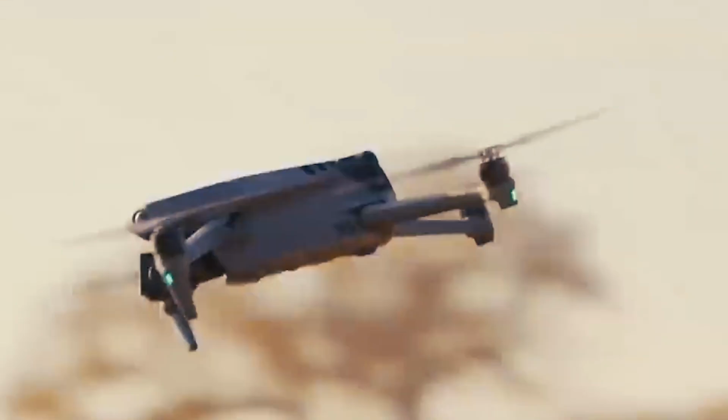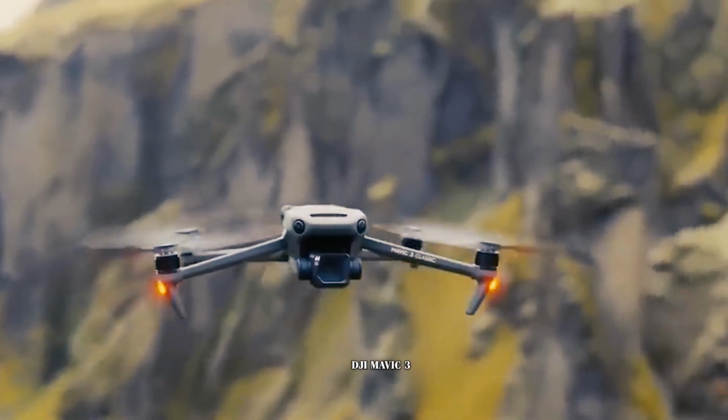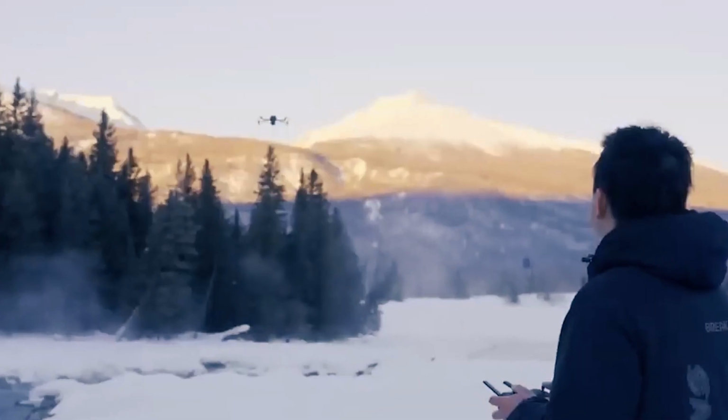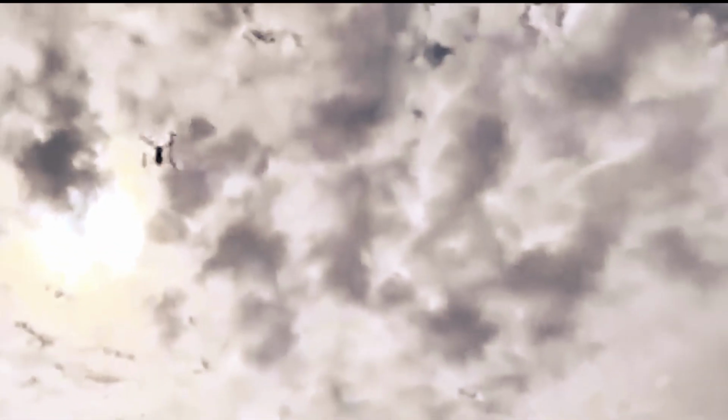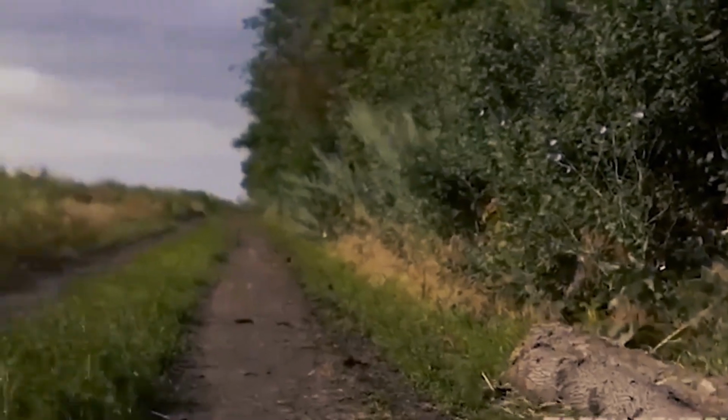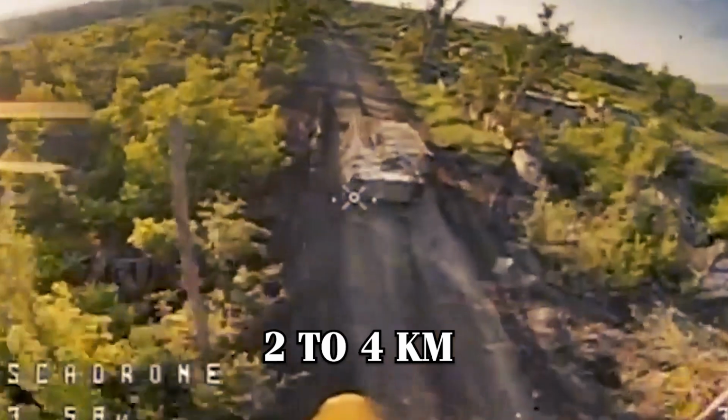The flight range of drones varies by model and conditions. For instance, a DJI Mavic 3 can fly up to 14 kilometers, and 7 kilometers each way. Advanced FPV drones designed for one-way trips can cover distances of 5 to 13 kilometers, while more economical models range from 2 to 4 kilometers.